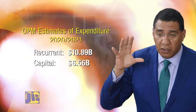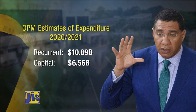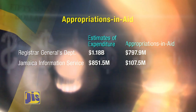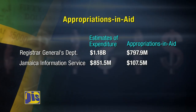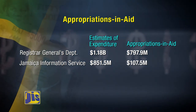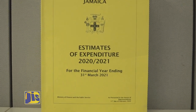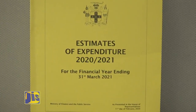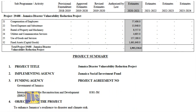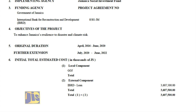$10.8 billion of its $17.4 billion budget will cover recurrent expenses, while the rest will support capital programs. The Jamaica Information Service and the Registrar General's Department are expected to assume $905 million of their operational costs through the provision of services. Capital projects in the Office of the Prime Minister total $6.6 billion for the financial year. The lion's share, or $1.9 billion in support, will be through the Jamaica Disaster Vulnerability Reduction Program.